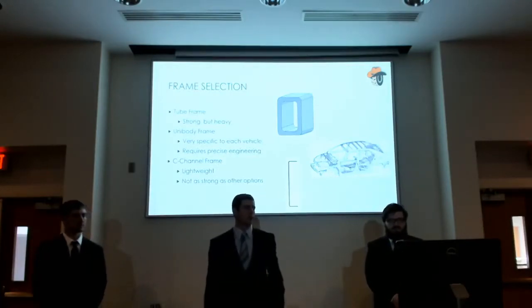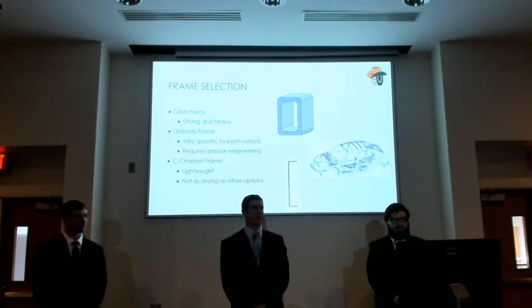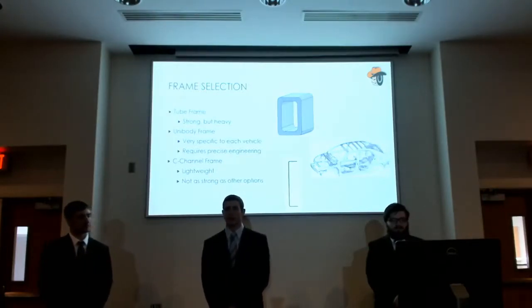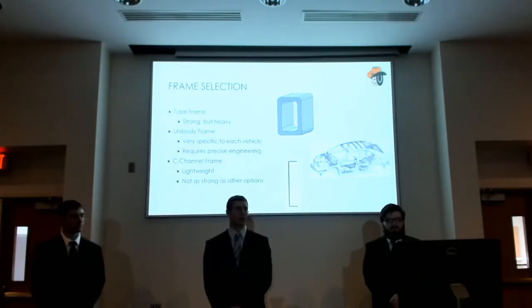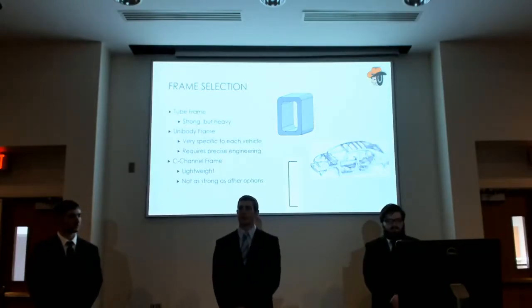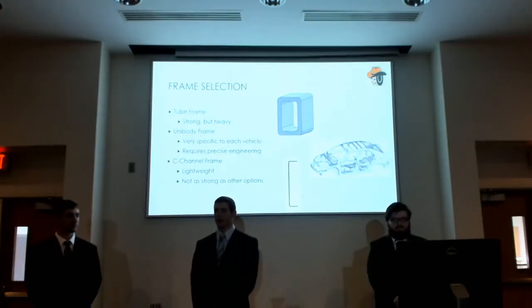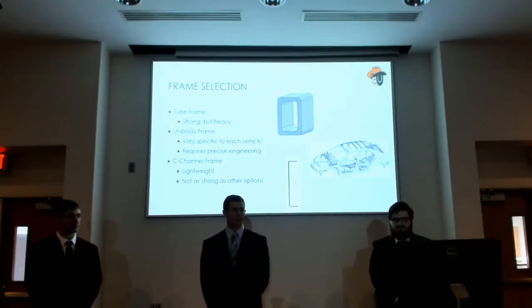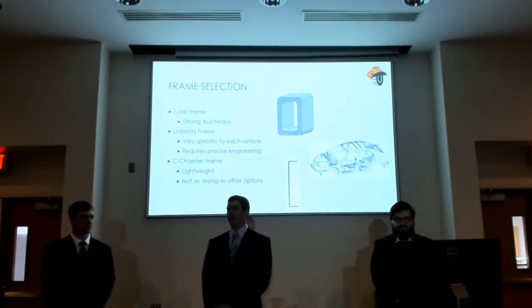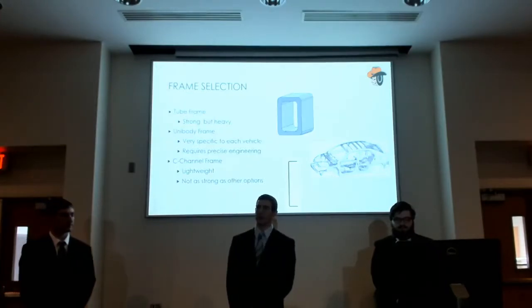The next one we saw was the unibody frame. You see this mostly in mass-produced cars. It's a very economical way to do it. Most of the major components are just bolted on. It requires a lot of precise engineering and manufacturing. We were not exactly provided with the type of manufacturing needs that we would need to do this type of system. But we like the idea of being able to bolt on the major components.